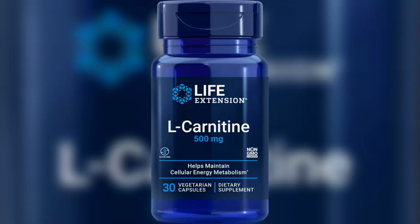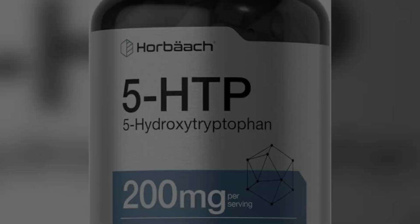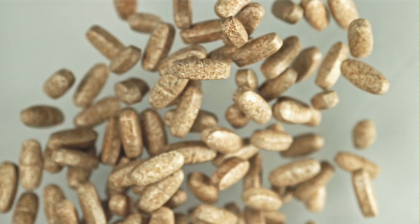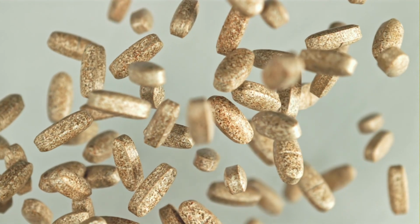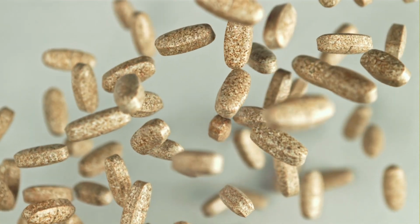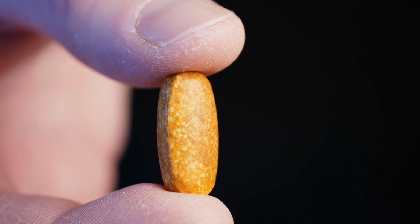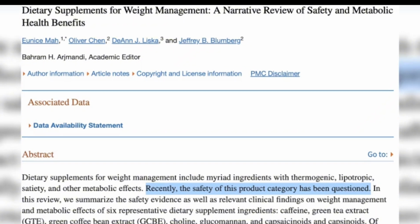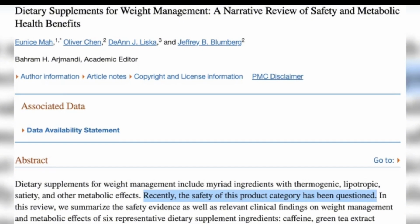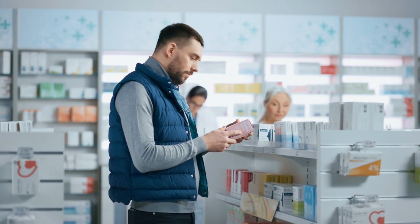Same with L-carnitine and 5-hydroxytryptophan, or 5-HTP. Both sound fancy and complex, but research indicates these supplements are more efficient at body functions unrelated to the direct increase in one's metabolism. But to be fair, there is evidence of supplementation that can temporarily increase your metabolism. But the practicality and safety of these supplements is questioned in these same studies, particularly as it pertains to dosage. As always, do your research and use caution when using supplements.